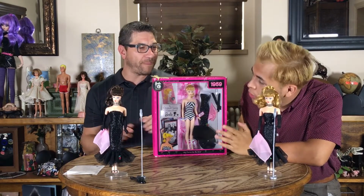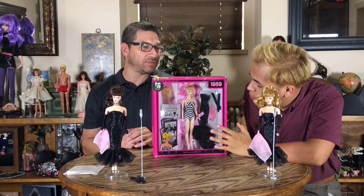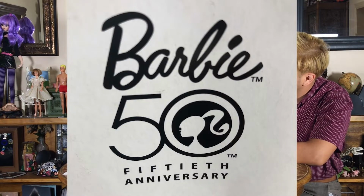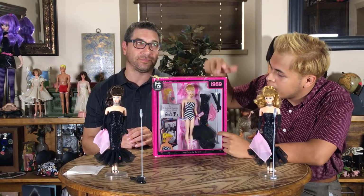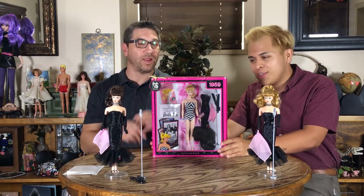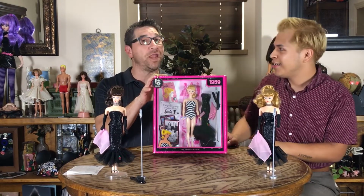So this is not the original outfit concept with the Soul in the Spotlight dress. This is the 50th anniversary Barbies. You can tell her date of when she came out in this outfit is 1959. So this is her later years down the road, mass produced to celebrate her 50th year anniversary. And this is actually the reproduction of the #1 Barbie.